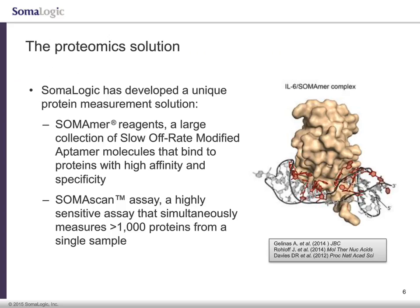The other thing they do is to stick inwards into the structure of the somamer and enable it to make shapes that a coil of DNA or RNA couldn't make. So what they really did for us was to increase the shape and charge diversity of these molecules so that we could find ones that had better binding characteristics and slow off rates. And what we've done is put 1,129 of these reagents together in an assay that we call SomaScan that measures that number of proteins simultaneously from a single sample.